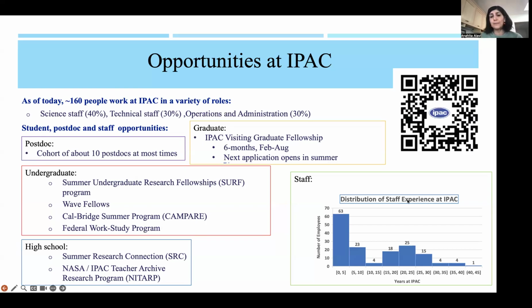But then also for the people who are now thinking about more permanent positions as a staff scientist, I also strongly recommend it, because here I'm showing the distribution of current staff experiences at IPAC regarding the years that people have been here. About 40% of our current staff scientists have joined IPAC just in the last 5 years. This means that there have been a lot of positions available, right? So people could apply and get the job.